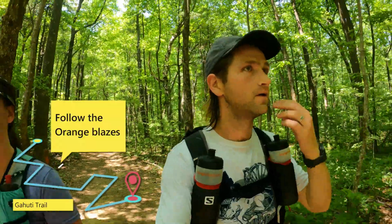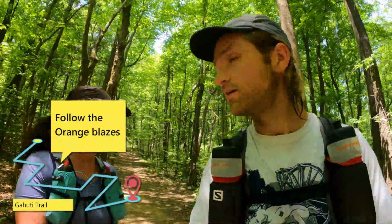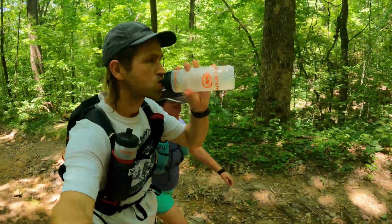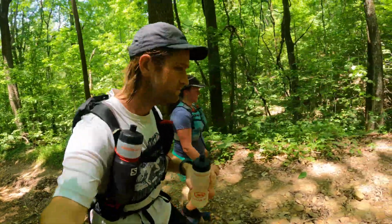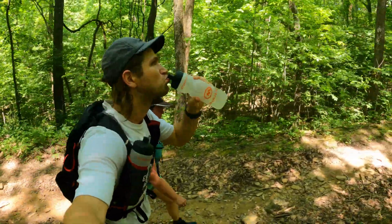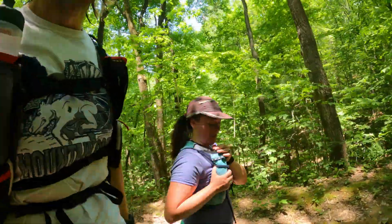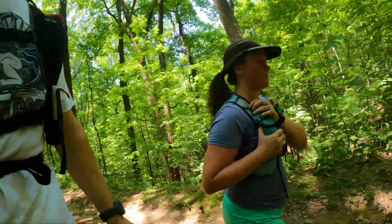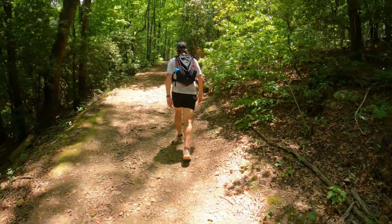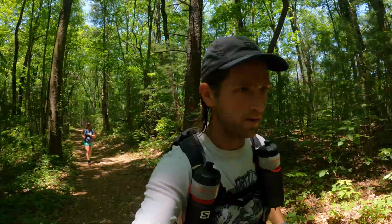No, that's orange. Okay. That's red. They could have picked some different colors. They could have. A common question we get as ultra runners is, do you run the whole thing? And no. The answer is absolutely not. At least I don't. You at least walk all the uphills, and that's exactly what we're doing today. We're taking it nice and easy.